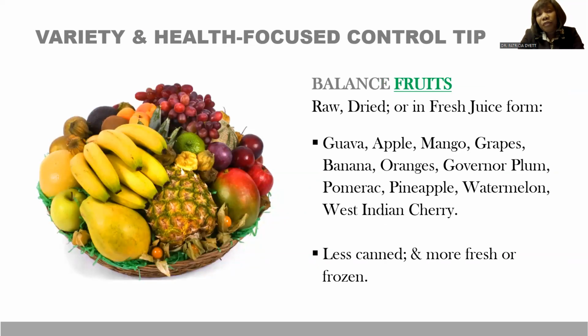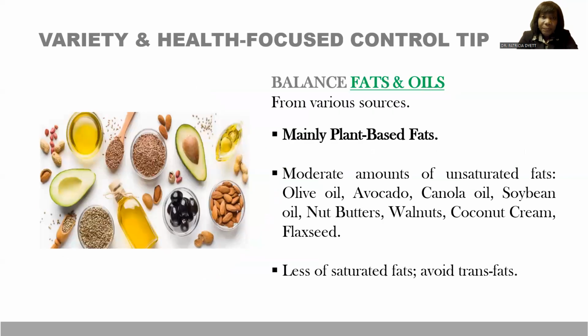Then balance your fruits, raw, dried, or in fresh juice form. Guava, apple, mango, grapes, bananas, oranges, governor plums, pomerac, pineapple, watermelon, West Indian cherry, and the list goes on. Use less canned and more fresh or frozen. Balance your fats and oils. These can come from various sources, but it's best to concentrate mainly on the plant-based fats.